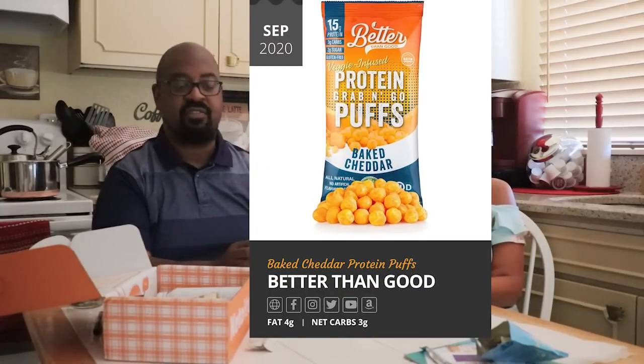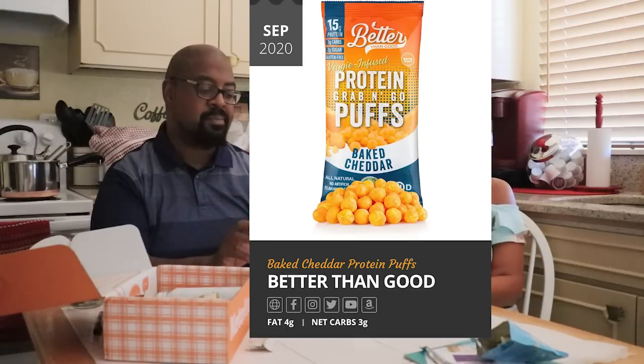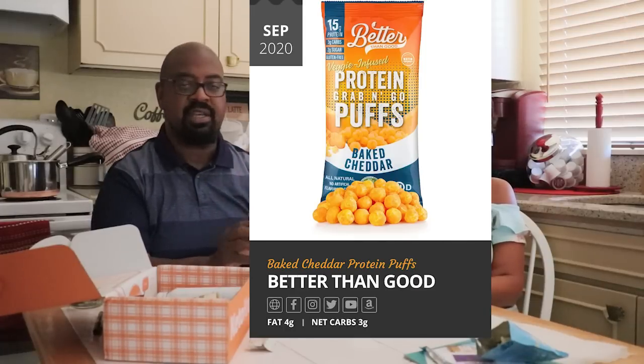These are veggie infused protein puffs. So, protein grab and go puffs. It's probably kind of like a cheese ball. And these are baked cheddar.